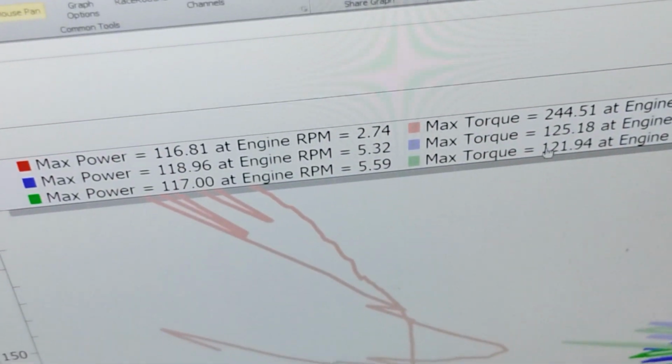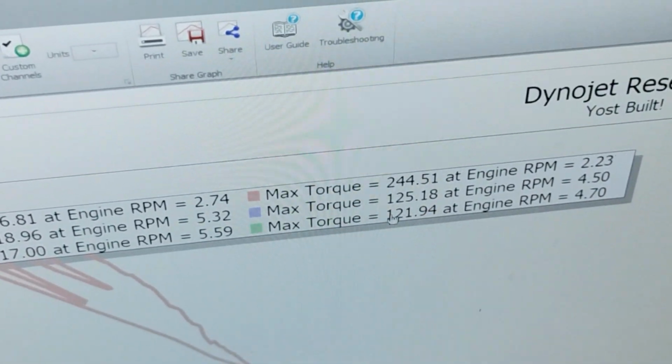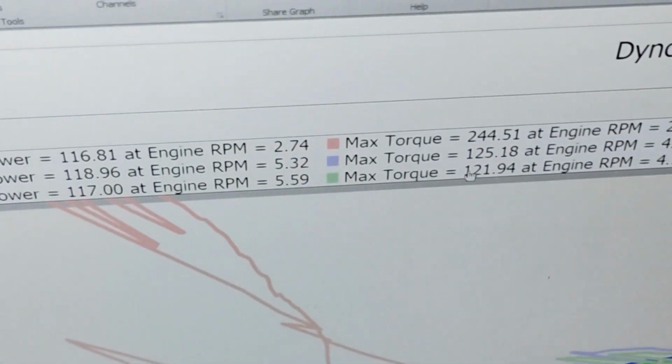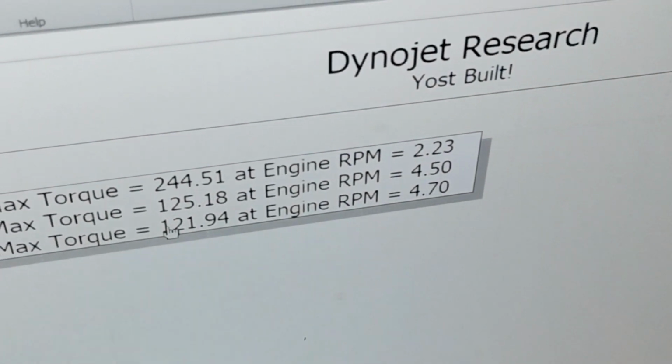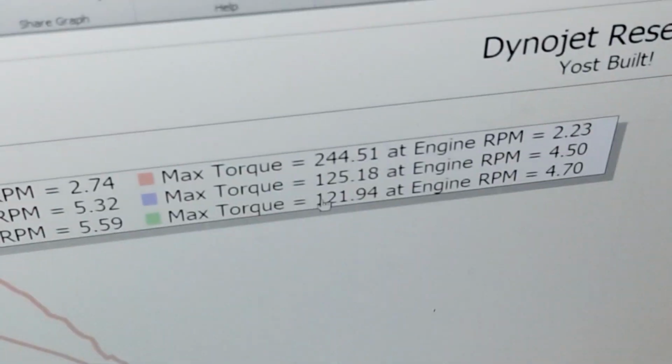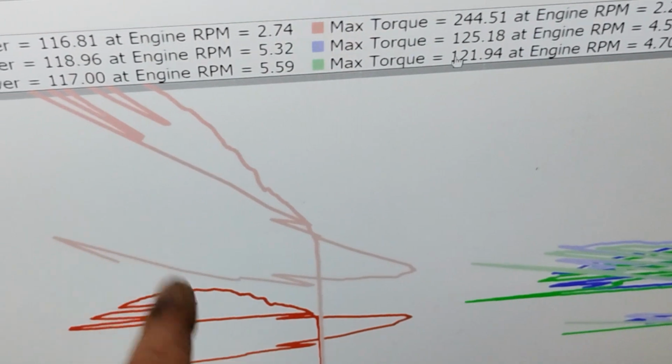All right guys, so here's the full intake after I let it warm up. 118 and 125 torque. Pulling the intake tube off: 117, 121 torque. So pulling your intake off will lose you 4 wheel horsepower. Don't recommend it. This one, the torque is wrong because it was only reading 3,000 RPMs.